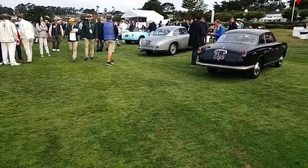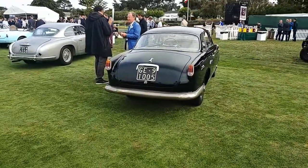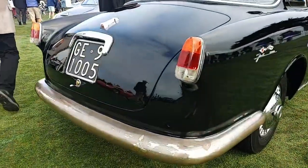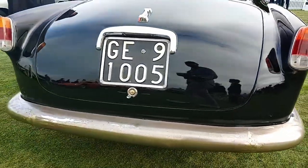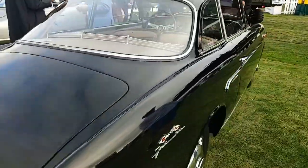I think we actually just stumbled upon it right here. Oh, I see rust on the bumper. Yep, look at that. That's what we're talking about. Let's see, what is this? Come check out the interior. Let's go have a look at the inside of this one.